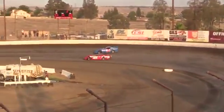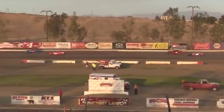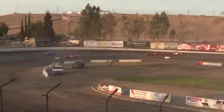Welch trying the low side. Bell up on the high side. 2 great battles to watch here. Top 4 on screen.